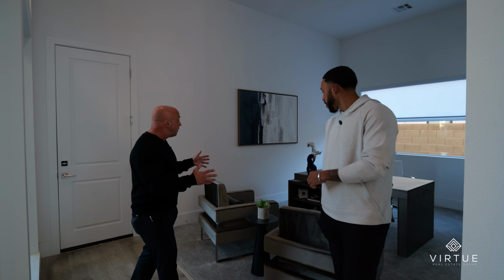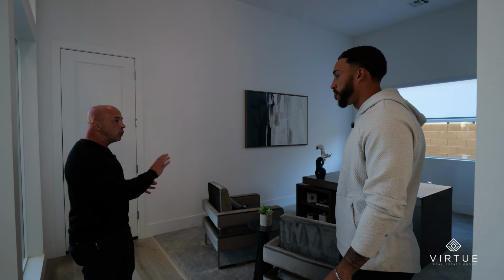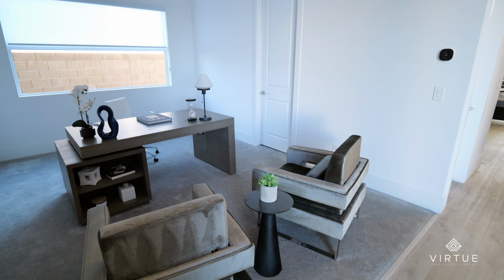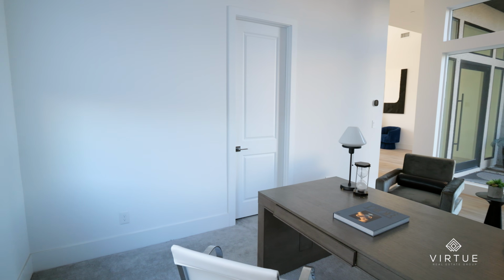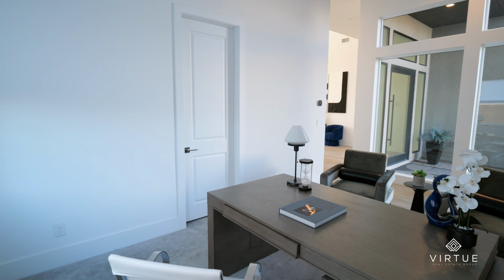Yep. You've got a lot of natural light in here because you've got tons and tons of windows all throughout, which I think is obviously a really great thing. Everybody looks for that in their modern homes. So I love this layout. You've got access to the garage here. You've got a super large closet here for storage. A powder room just off of this as well. So again, super convenient if you're working from home. And I think that's a great thing.